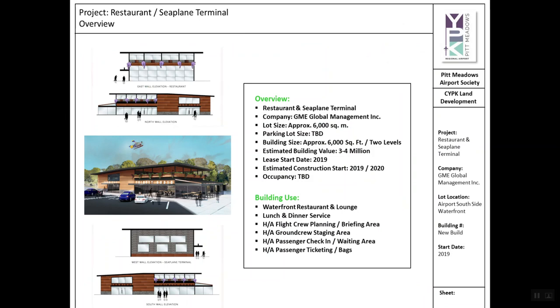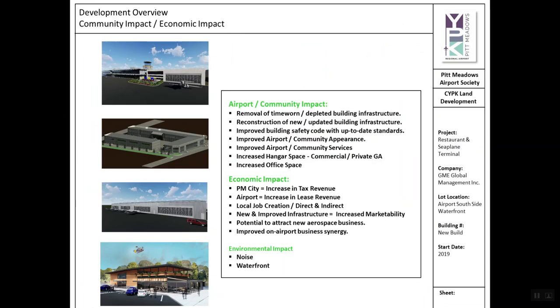The building use will be waterfront restaurant and lounge, obviously a lunch and dinner service, and it'll also house a current scheduled service Harbour Air, their flight crew planning area, briefing area, their staging area for the ground crew, and passenger check-in, waiting area, ticketing, and bags. So that is the overview of the 4 developments.